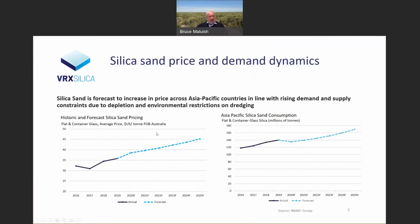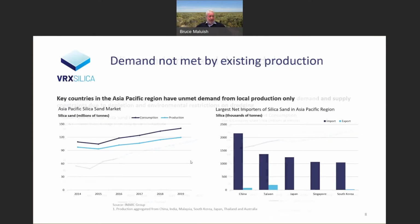Sand pricing. This is the sand pricing for flat and container glass, which is what we'll produce at Arrowsmith North. It's been steadily increasing, and that's really a recognition of the tightening up of supply. The actual consumption dropped last year, mainly due to COVID, but almost all the glass manufacturers, at the beginning of COVID, were very wary of doing any long-term contracts, but now they're a lot more comfortable in doing that. And with all the construction that's going on in Southeast Asia at the moment, there's a huge demand for flat glass and for concrete.